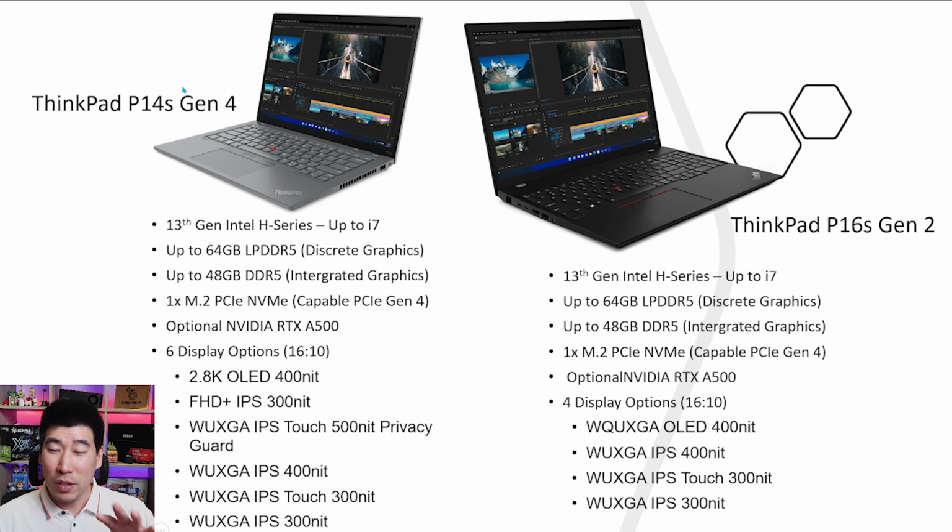Now, of course, I'm just going to make a little bit of a difference here, just to let you know that the memory is soldered, for up to 64 gigs. Now, I also see in the specs that there is another version of this on both the P14S and the P16S. If you're just using integrated graphics, there is a version which has one SODIMM slot, which is capable of 32 gigs of RAM, and then it also has 16 gigs of soldered memory, which makes it a total of 48 gigs.